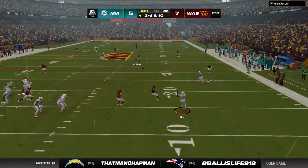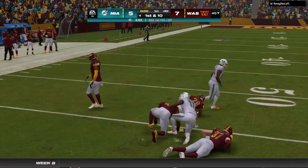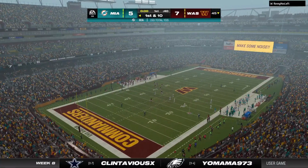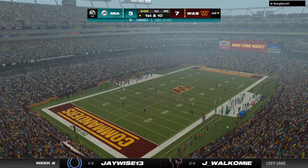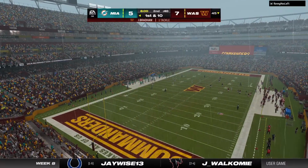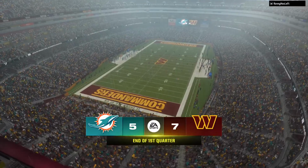Flush to his right. He's got his target. That's complete. And he's finally taken down, and it's a big gain there on what will turn out to be the final play of this first quarter. We are in for a good one as we're through one on EA Sports.